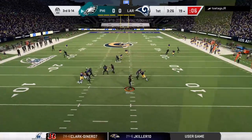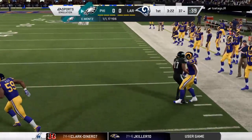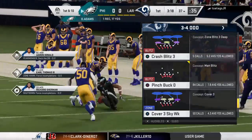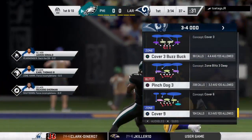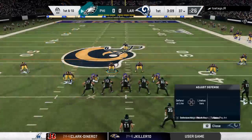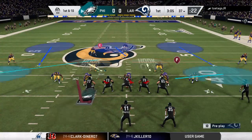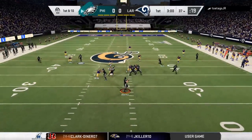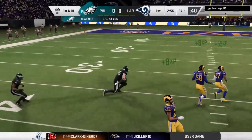On 3rd and long, it's Wentz. And Adams has it, complete. 17 yards and a 1st down for Philly. He's such a good route runner. Shows it there on 3rd down. Very proficient and a good pass. And you know what I've observed over the years in the NFL? The better a route runner you are, the more confidence your guy's going to have in you to go to you in important times, because he can trust you being in the right spot. And they connected there and picked up the 1st down.